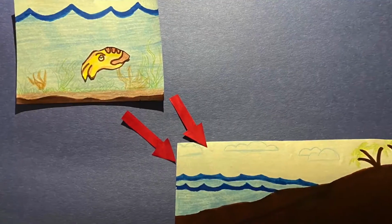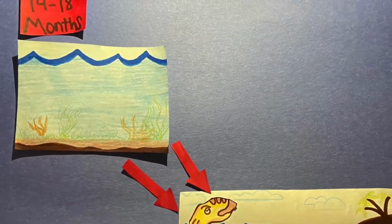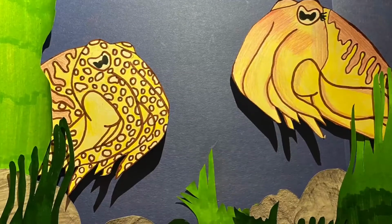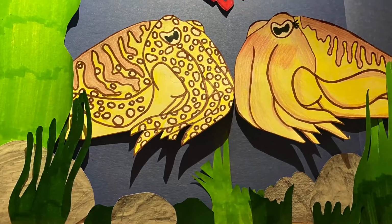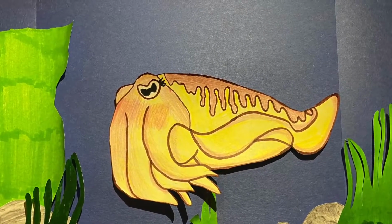Once they have reached maturity, at about 14 to 18 months, the females and males will migrate to shallow warm waters to reproduce. Males attract females through intricate mating displays of color and movement. If the female reciprocates, the male guards the female while they mate. Cuttlefish reproduce by internal fertilization, where the male deposits spermatophores into the female's buccal membrane using a hectocotylized arm.